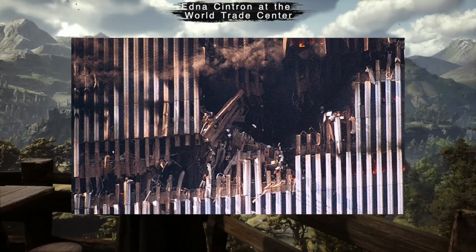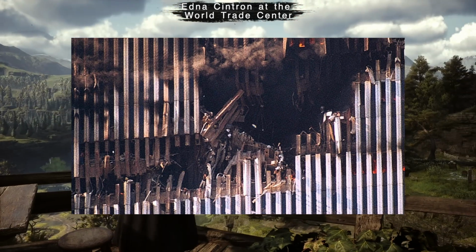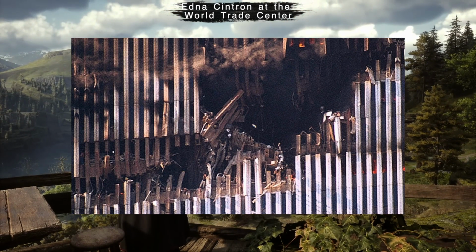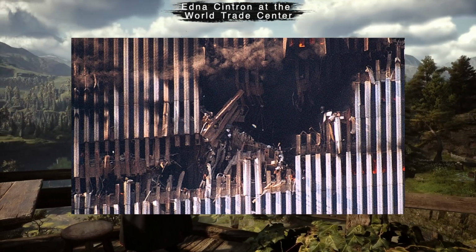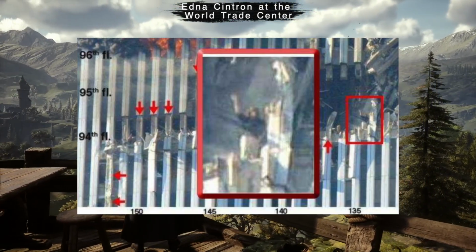Edna Sintron at the World Trade Center. This photograph captures the desperation and horror of the September 11 attacks. In the image, you can barely see Edna Sintron, a worker at the World Trade Center, waving for help from a gaping hole in the building.